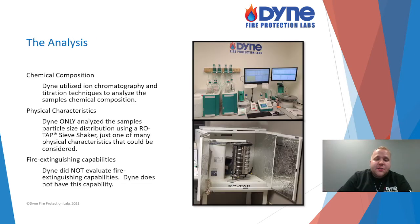So how did we do this? Well, Dyne used ion chromatography and various titration techniques to determine the chemical composition, and a Ro-Tap sieve shaker to determine the particle size distribution of the agent. The particle size distribution being a physical characteristic and the only characteristic analyzed as part of this study. So how do these work?